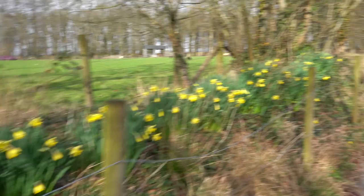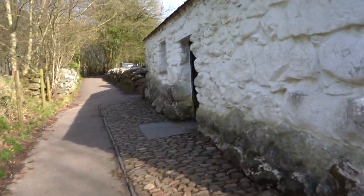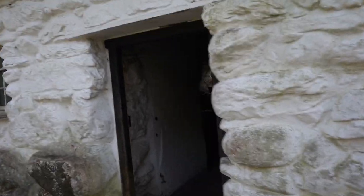It's just a very pretty place to be. It's a nice place just to come out, walk around, see a bit of old Welsh history, culture. Like this cottage, I think it was built in 1762 and it was re-erected here again in 1962, I think. I don't know.